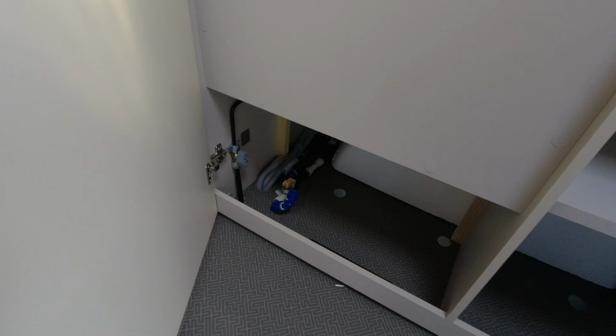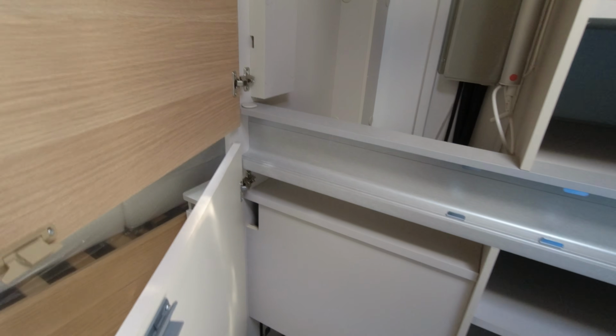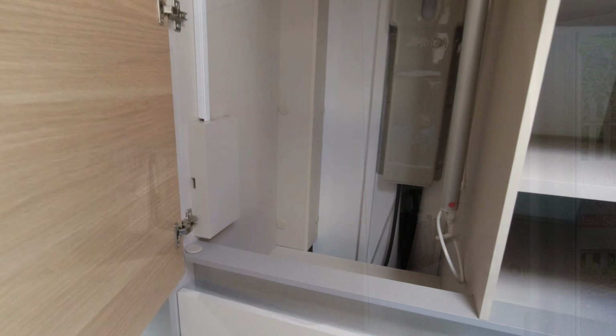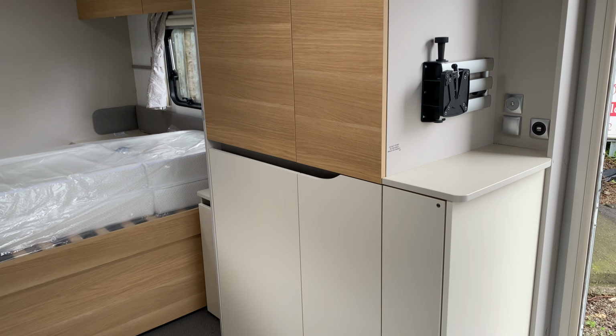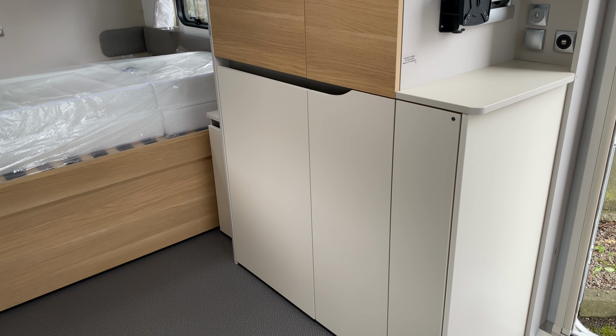And then under there you got some of the controls for the water. So I'll just close that up. So yeah, that was always a big positive for me, was the wardrobe space, and it still is.